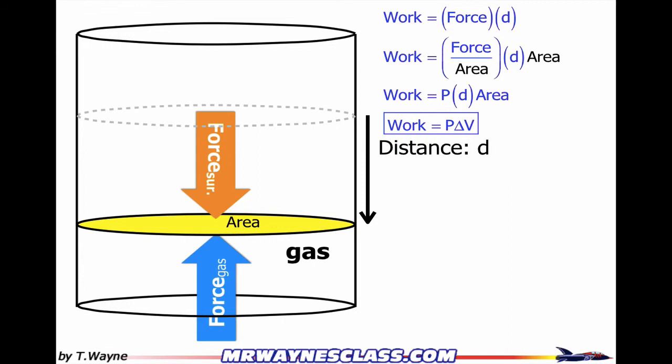And this work is going to be work done by the gas when we're looking at this, because that's going to be our viewpoint of how things operate. So the work is pressure times change in volume, and we'll call that by the gas. And we can look at it as also being on the gas will help us figure out if it's positive or negative. We'll look at some examples and you'll see what I mean.